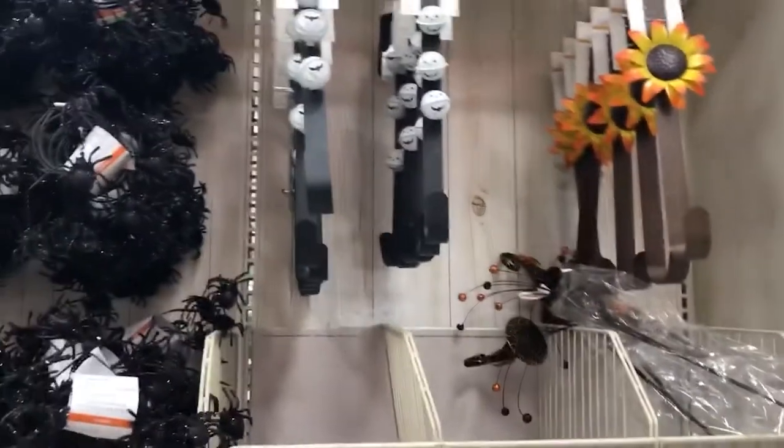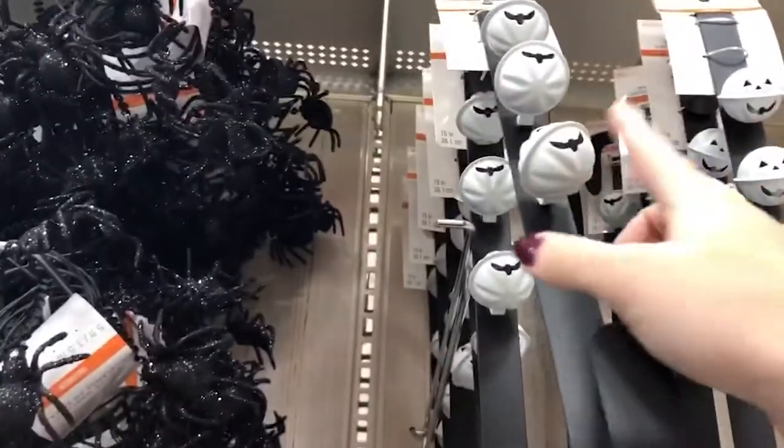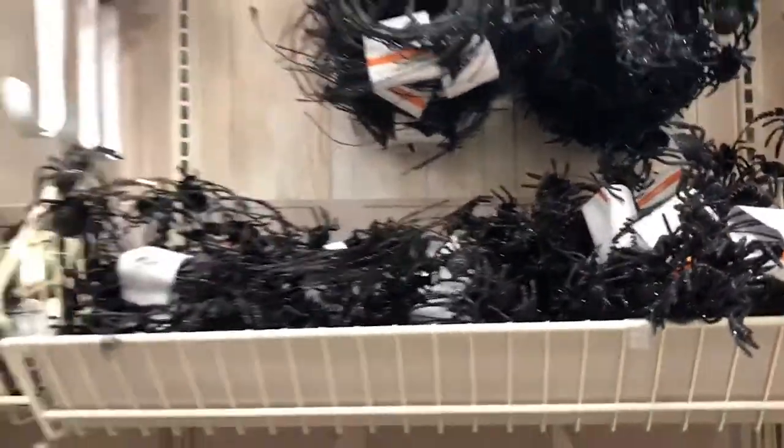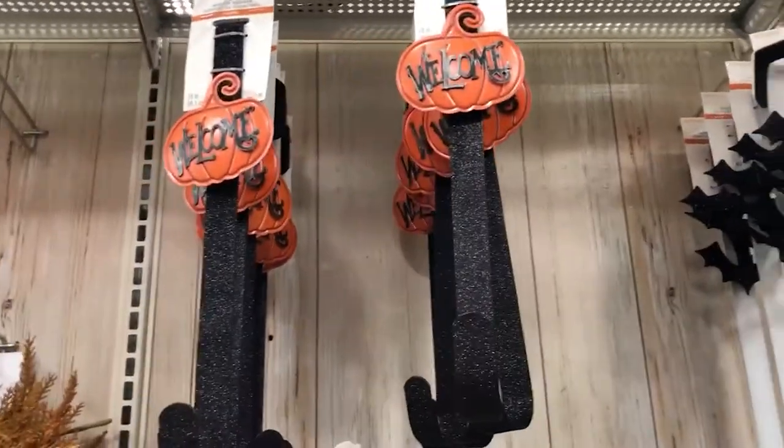And then I did go over to Michael's. They didn't have anything super new. They had the wreath holders. One of them was like a white pumpkin bell kind of thing. I did hit it and it doesn't sound like it makes a bell sound, but maybe it needs a harder slam from your front door or something.